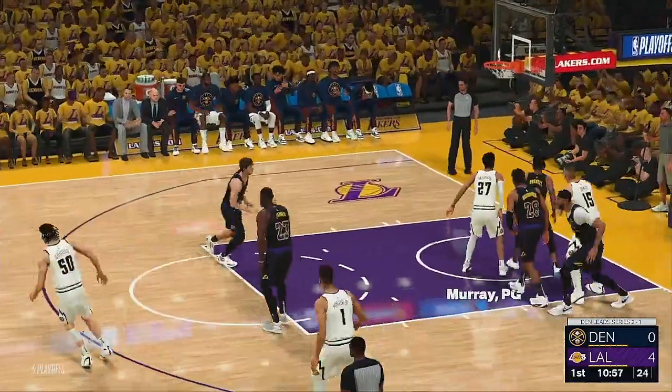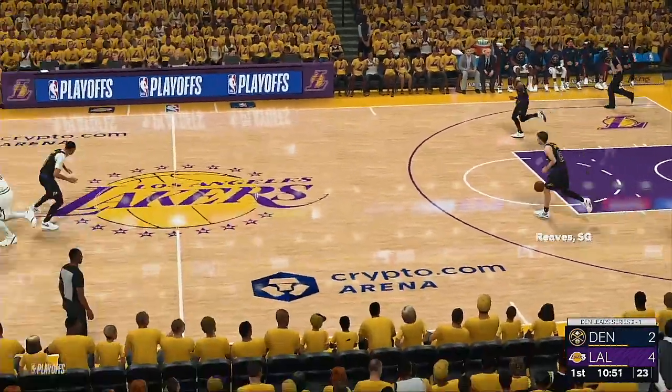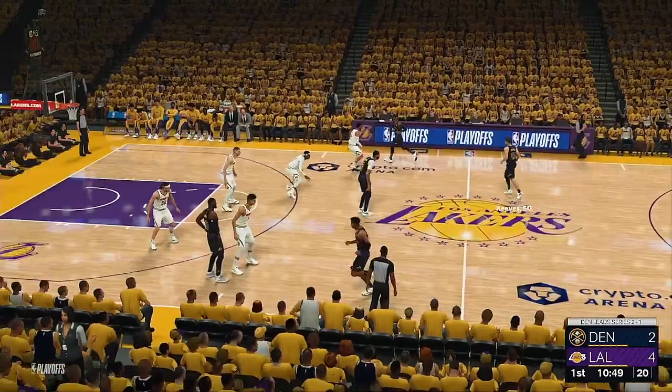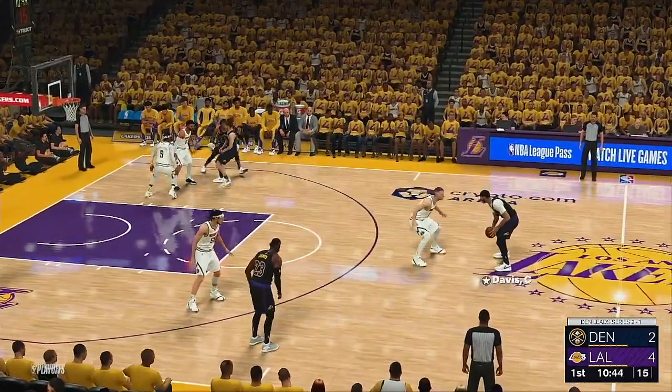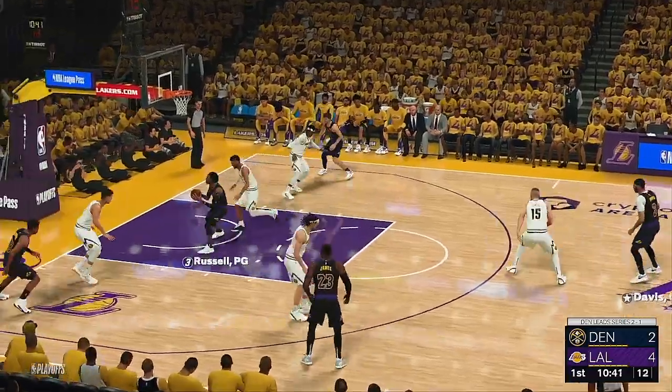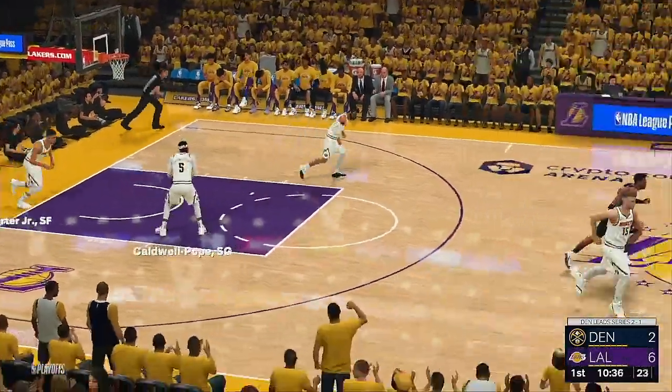Here's Murray. And he gets the bucket. We've seen Murray raise his game. Part of it is an increase in toughness. The ability to score when it's not simple. Now here's Davis. To the paint. Lets it fly. And it's Russell. That time on the assist by Davis.